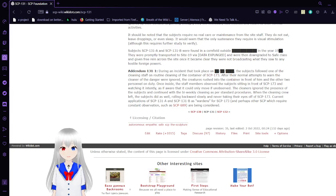Current applications of SCP-131-A and SCP-131-B as wardens for SCP-173 and perhaps other SCPs which require constant observation, such as SCP-689, are being considered.